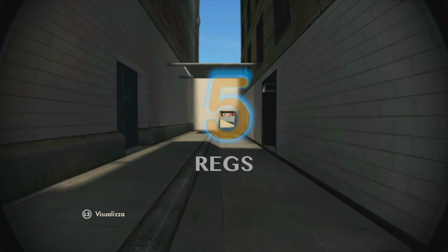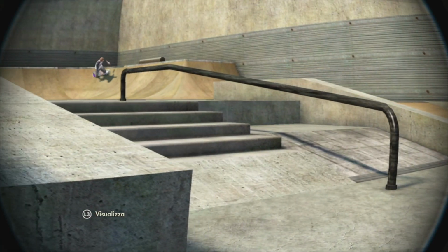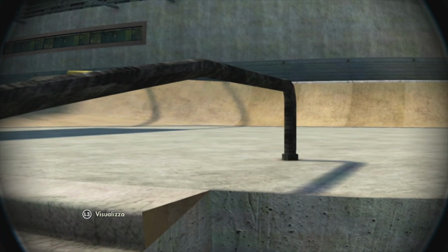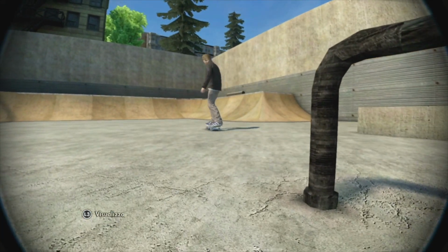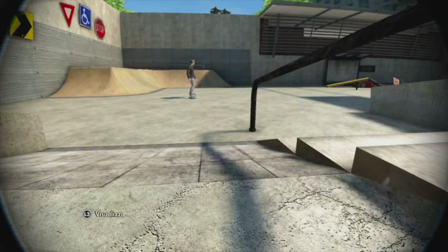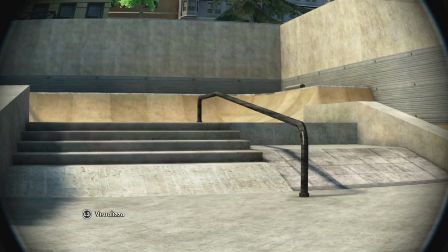Number 5, REGS rail. In the old St. Van map you can find the original Skate 1 skate park from REGS. You can skate it up, down, there is a little deck next to it. You can let your fantasy just run wild. I think I learned a lot of tricks on this rail that I bring everywhere in the game.